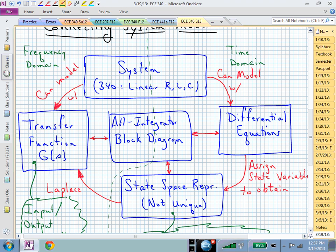State space, that's these first order coupled differential equations. That's this Q dot is equal to AQ plus BX. We'll show how to go from the state space to a transfer function, and how to go from the state space to an all-integrator block diagram. Then we'll show how to go the other way, but in a slightly different path. We'll take the transfer function, put that into a block diagram, and then label the block diagram so that we can pull out another state space representation, since the state space representation is not a unique representation.